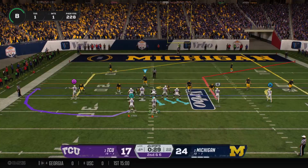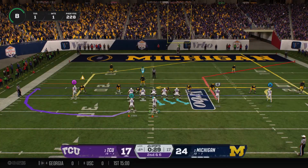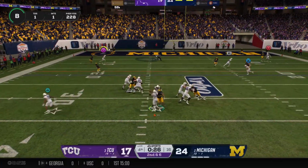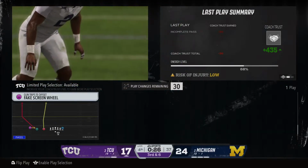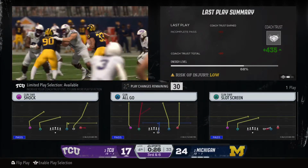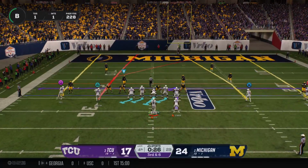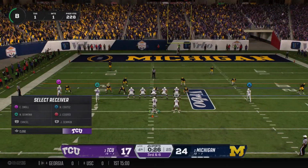Time winding down deep in this game with a shot at the championship game on the line. Can the offense step up? Quarterback wants to throw it on second down. No! He was right there! Well, this is it. Late in the game, really tight situation. This is what separates a good quarterback from a great quarterback. Can he come up with the play to keep this drive alive?